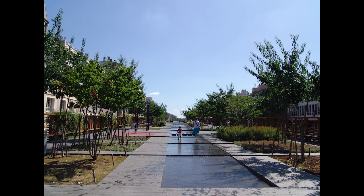Now you find yourself in front of the Jardin du Midi, created by the landscape artists Michel and Christine Penner. Michel Penner describes for us how this project was carried out.